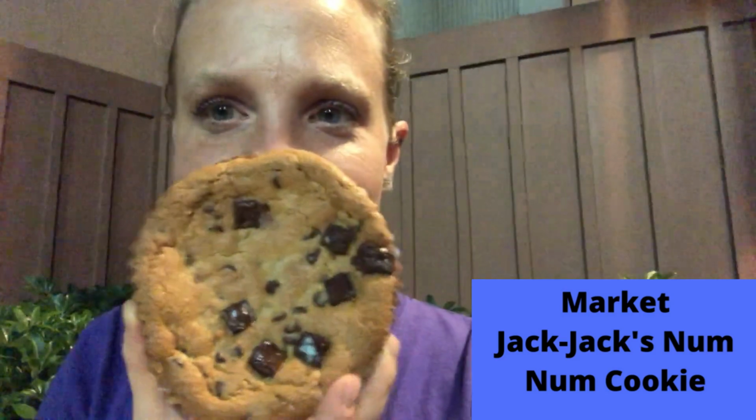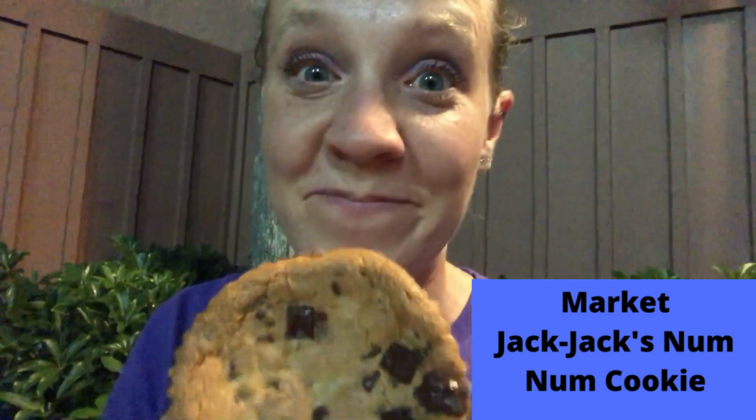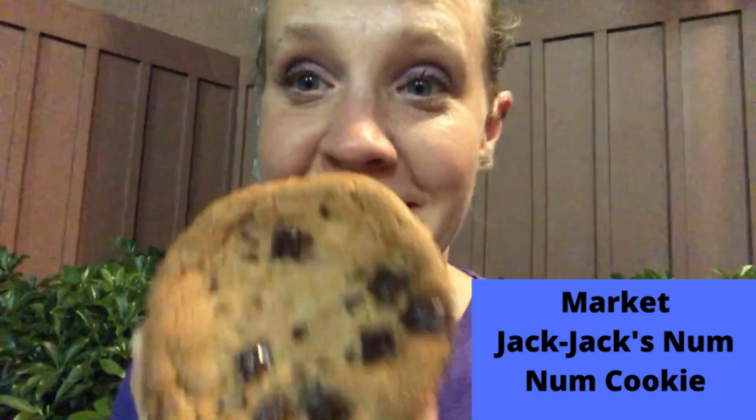Alright, so Hollywood was a little bit of a bust park hopping, but I did get Toy Story Mania and the last, until they restock, Num Num Cookie. Look how big this is. It's as big as my head. It's so, so good. Come to Hollywood, go to the market, get a Num Num cookie. It's so good.